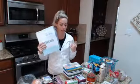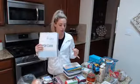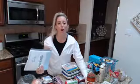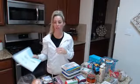So I am doing a Mexican themed night. We're doing chicken tacos, pork tenderloin, and Salisbury steak, and I'm trying to think if there's anything else. I think those are the 3 that we're doing. And then I always get marinara sauce or some spaghetti sauce, because if you're just not feeling like cooking, spaghetti is the simplest macro-friendly meal that you can possibly make.